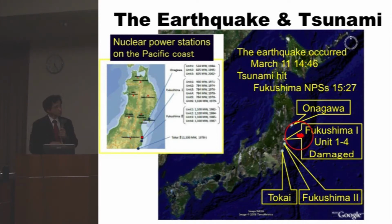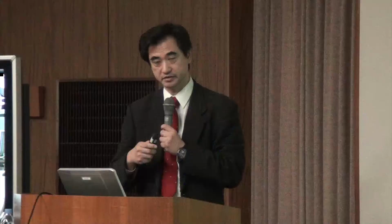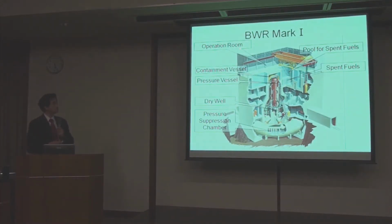So all reactors were immediately and safely stopped after the earthquake, and cooling began. At Fukushima Daiichi also, the cooling system was operated. But after the tsunami, it failed. All the safety systems halted. Then what happened? This is a schematic figure of a BWR at Fukushima Daiichi.